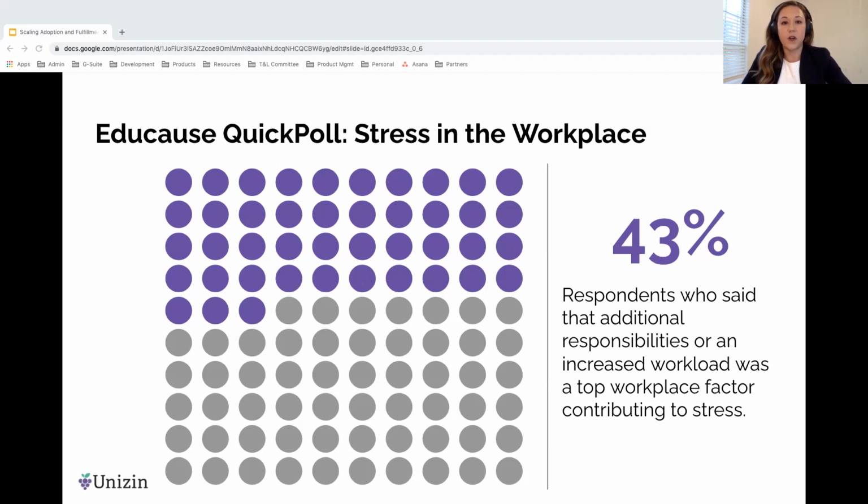According to an EDUCAUSE quick poll, the top workplace factor contributing to stress was additional responsibilities or an increased workload. And this could be related to a number of factors, but it's hard to imagine that a 300% increase in learning tool adoptions is not one of them, especially since this work tends to be manual. In other words, it seems clear that the pandemic-infused growth in learning tool adoptions is causing some pain for institutional IT.